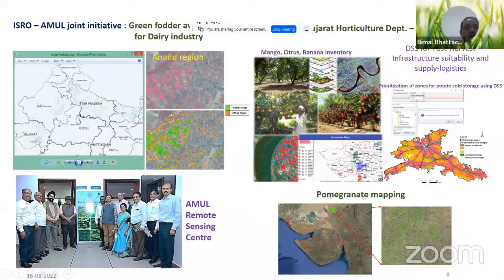We are working in the Anand region, Anand Milk Union, as well as Banaskantha Milk Union. And the good thing is that Amul has established a remote sensing center to adopt this satellite based data, technology and processing for fodder area assessment in the Anand Milk Union region. So here we have transferred the technology, we have trained them, and Amul is doing it by themselves.